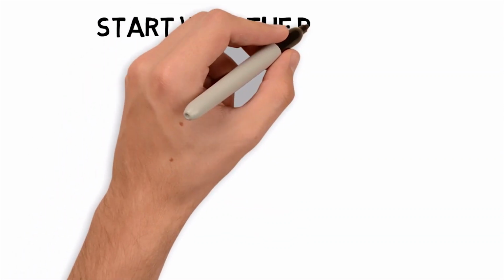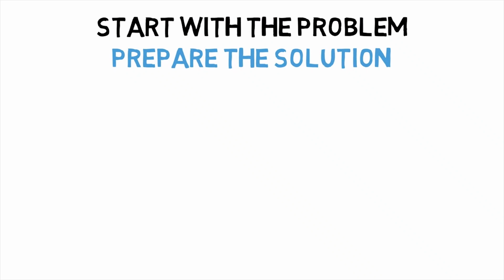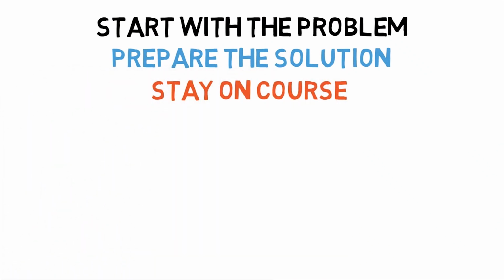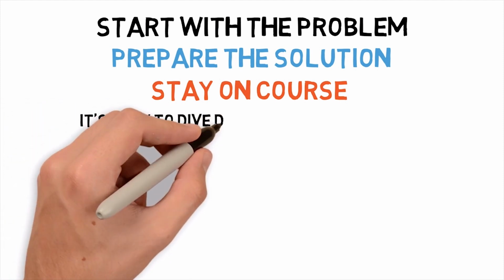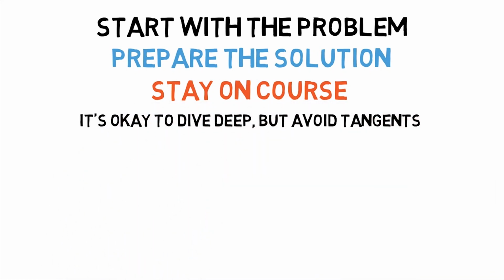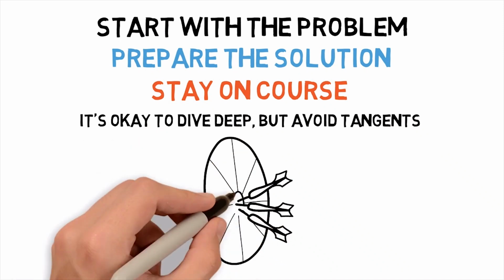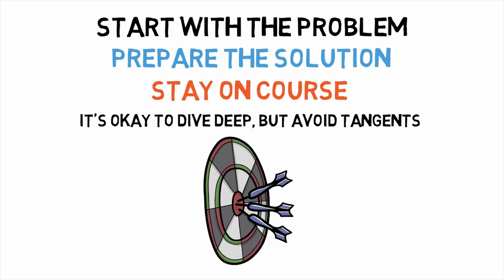So start with the problem you want to solve. Prepare the solution or the core idea or whatever point you're trying to get across, and keep that in mind throughout your writing process to keep you on course. It's okay to dive deep into certain aspects of the topic as long as they're relevant. What you don't want to do is go off on a tangent and start talking about something that doesn't actually contribute to the value of the piece. So whatever your main goal is, whether that's teaching the reader something, arguing a viewpoint, or selling a product, keep that in mind and make sure everything you write supports that goal in some way.